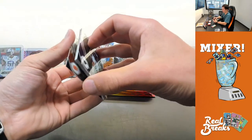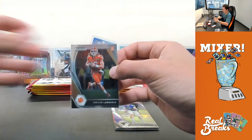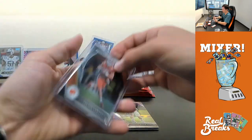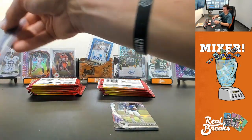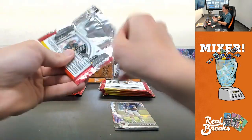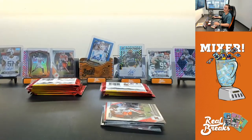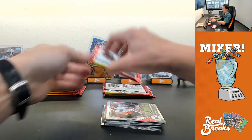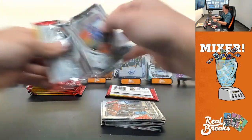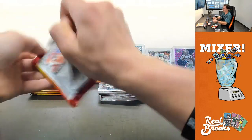Ooh, I like seeing that name right on the bottom. A little Trevor Lawrence base action for the Jaguars. I think we're going to knock our Eagles showcase here. Get Lawrence up top. I'm hoping we don't get per boxed on average by our auto here.